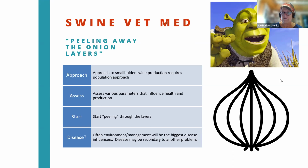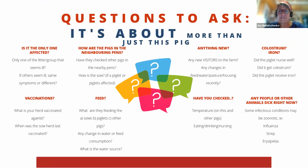Okay. Come on now, let's go. So, whoa, this is a busy slide. But this is just to give you your thought process. You can print this off and stick it somewhere to make a check sheet of questions you want to ask when you go to smallholders. So if they say, well, I've got a sick pig or sick pigs, are they the only ones? Is it the only one of the litter or the group? Are there others affected? What size are these pigs? What age are these pigs? How are the pigs in the neighboring pens? How's the sow?